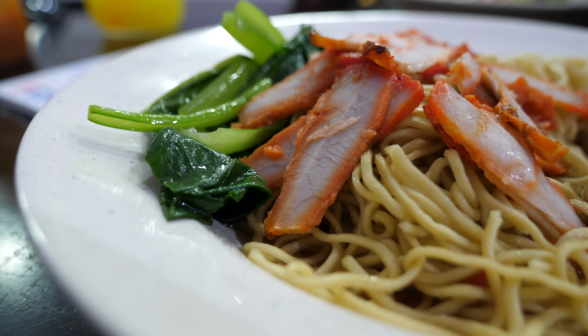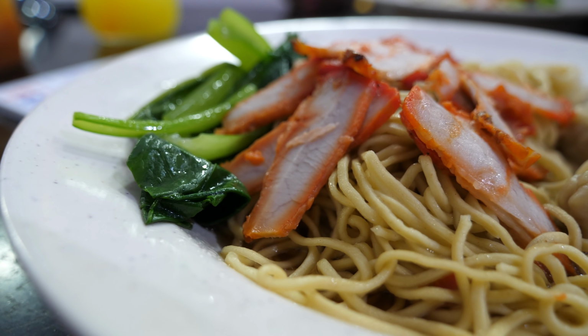Incredible. And this is another real heritage place. It's been around since the 40s, family recipe, passed down through the generations. Another incredible stall here. Well, it's a restaurant actually, this one, but another incredible restaurant in Singapore. There's so much good food here.